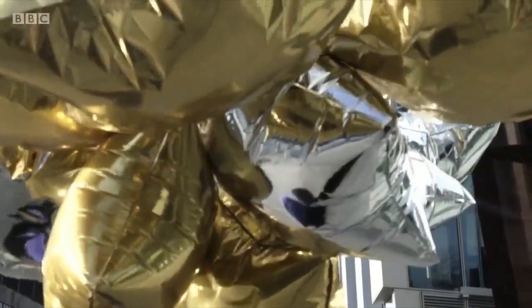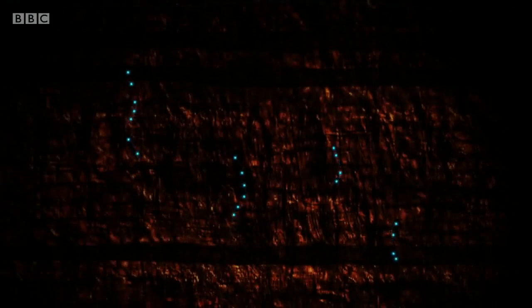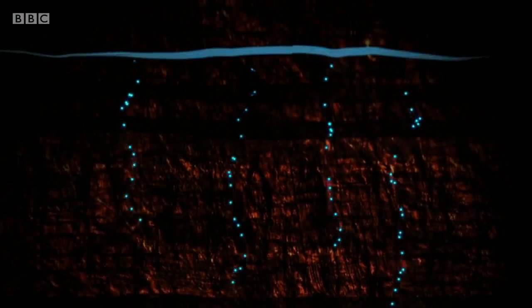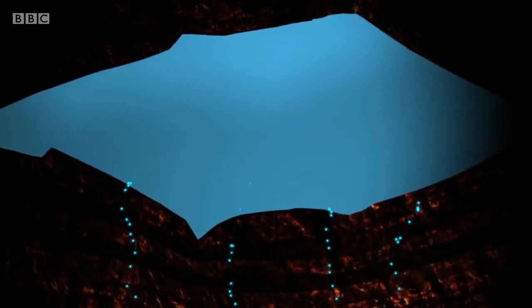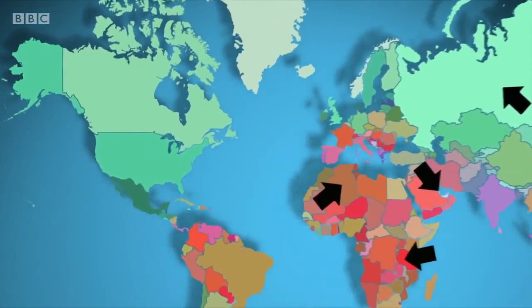Considering that we give it away to children, you'd imagine that there's loads of it around. But helium is scarce. It's produced incredibly slowly from the radioactive decay of rocks deep underground. Over millions of years, the tiny trickle of gas builds up into large reservoirs. Algeria, Qatar, and Russia have some. And in 2016, a new reservoir was discovered in Tanzania. But most of the world's helium comes from just one place. America's Midwest.